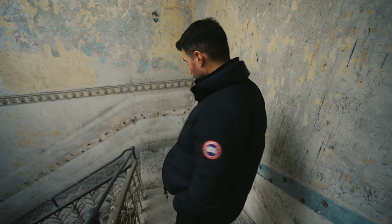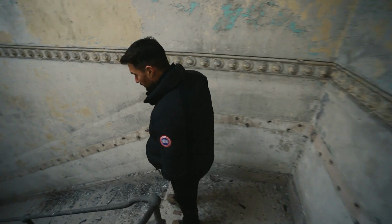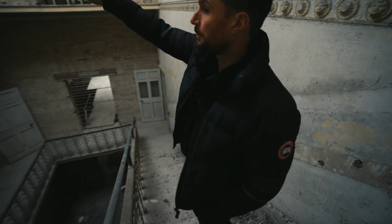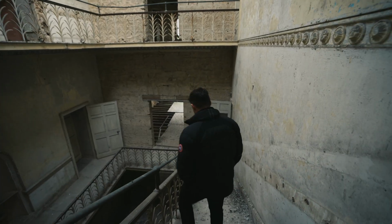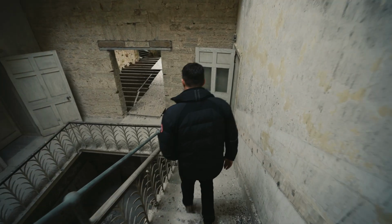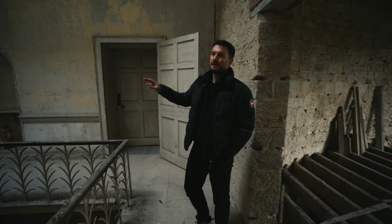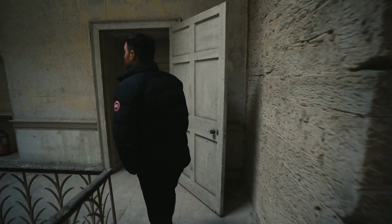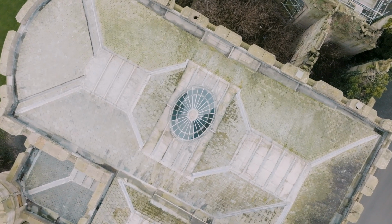We're going to go down to the second floor. As I said, there's a reason why there's only a room and a room at the north east side of this building. I'm going to show you it now. This main staircase and this room I'm going to show you are the ones I want to open up to the public when this building's fully developed.